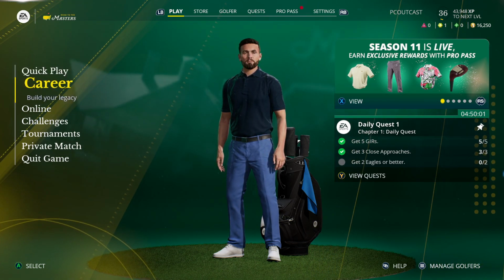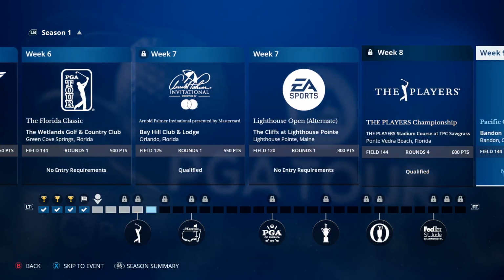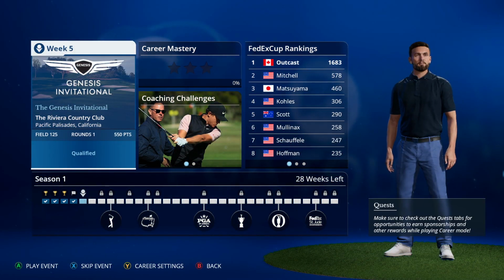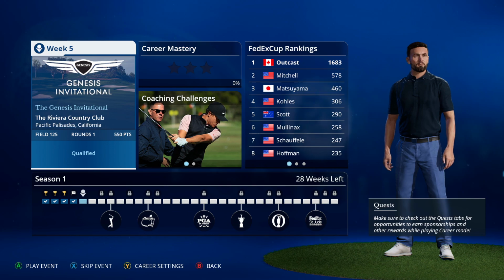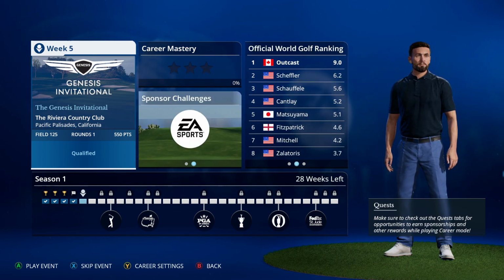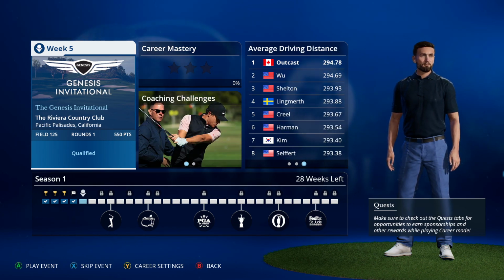Where are we? Is this thing going to still screw up? Yeah, okay. I don't know why it does that. Anyway, it's almost like one of my analog sticks is stuck, but it's not. So I don't know why it does that.